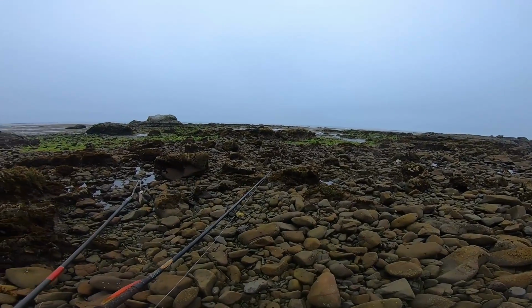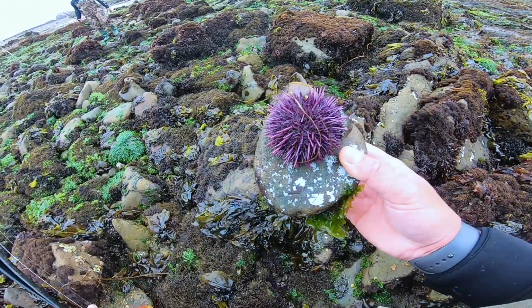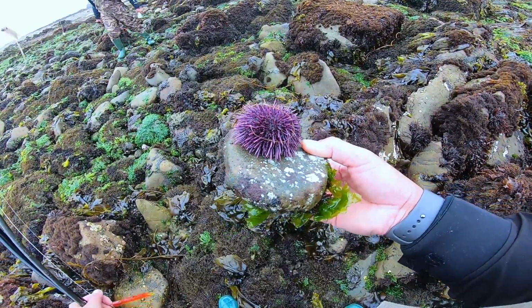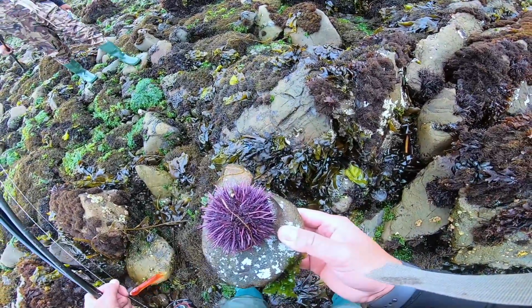Oh wow, guys. Just found a bunch of uni. Really small though, but it's part of what you get to see out here. Sea urchins, all wedged in between the crevices. Real cool. That was a nicer sized one. Sea urchin. I saw one over there in the water. Oh, they're all over. Bigger ones?